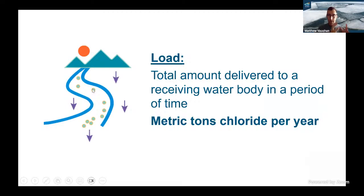All right, so we were talking about concentration during that portion. Now I'm going to introduce a new term called load. This is the total amount of chloride delivered to a water body in a period of time. So here I'm going to be talking about metric tons of chloride per year. A metric ton is 1,000 kilograms. It's about the size of an African black rhinoceros. It's actually similar to a normal ton, which is a few thousand pounds.